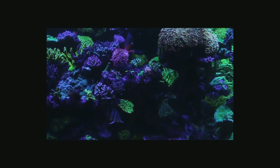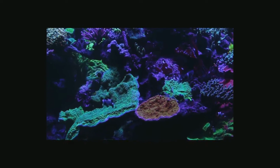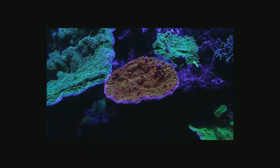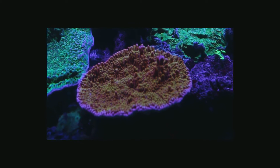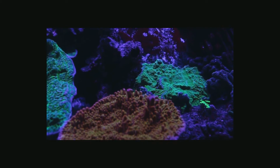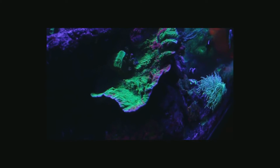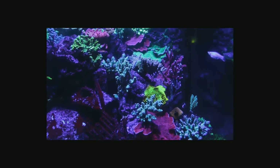I'll do a little pull back here. Come across. Another one of the cool multicolored Monties. This one's getting some spires on it, which is kind of cool. We have our grafted, the big piece of grafted coming up in the tank. Coming to this side.